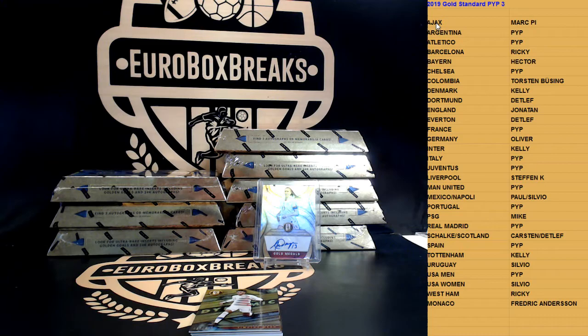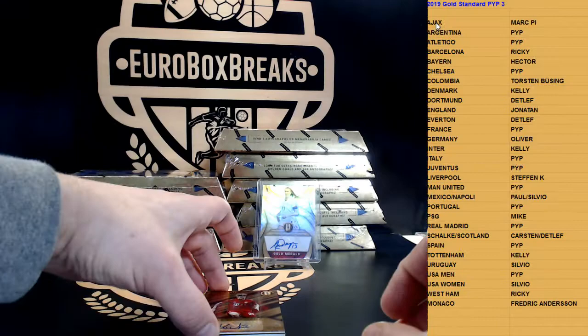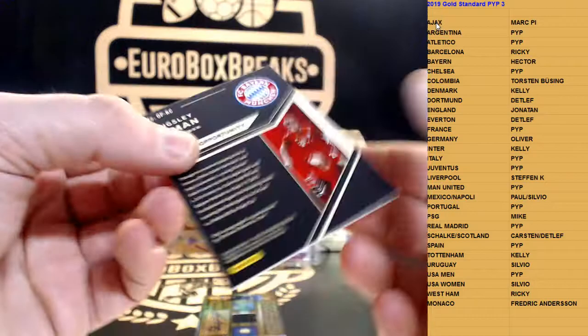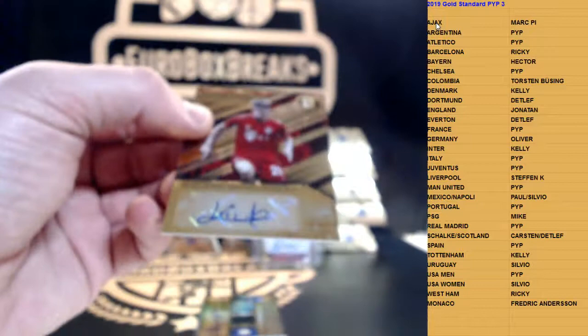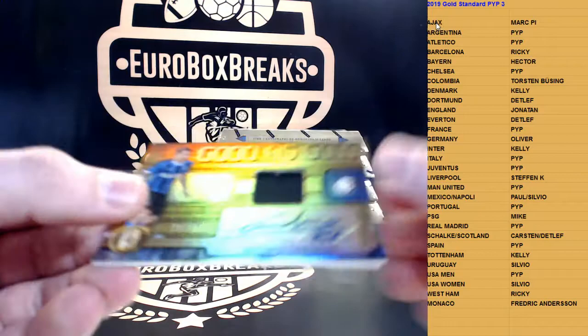All right, relic, base. Timothy Weah, United States man /149. Going out to Frederick. Autograph Bayern. Golden opportunity. And that is Kingsley Coman. Numbered 9/25. Kingsley Coman for Bayern. Hector. And jersey autograph is /79. Antonio Candreva. Inter. And it's also going out to Kelly.